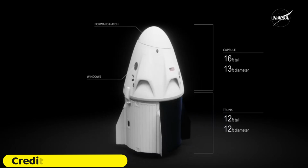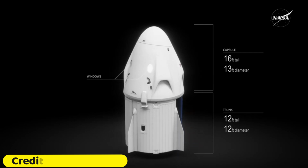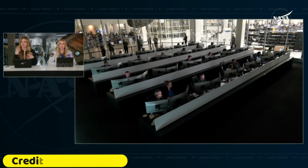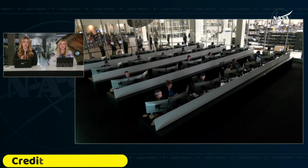At the very top of the capsule is the nose cone. That is where the Dracos, the forward Dracos, are located. That nose cone is currently open, not closed like we saw in that animation. Once we get through the final maneuverings for the re-entry phase, we will close the nose cone just before Dragon begins its atmospheric entry to protect that forward hatch located along with those forward Dracos.